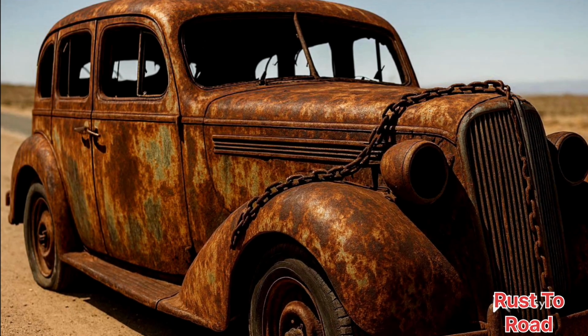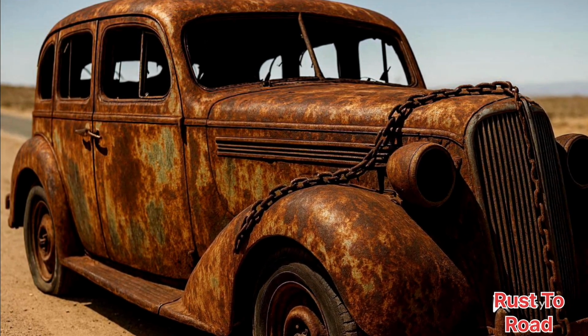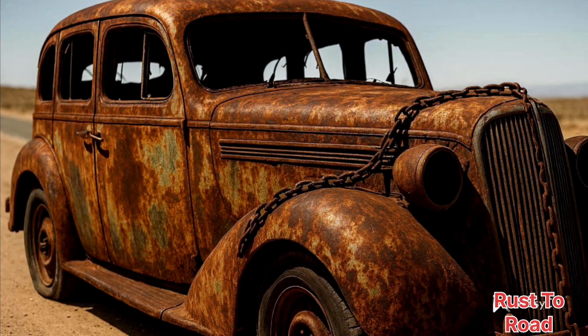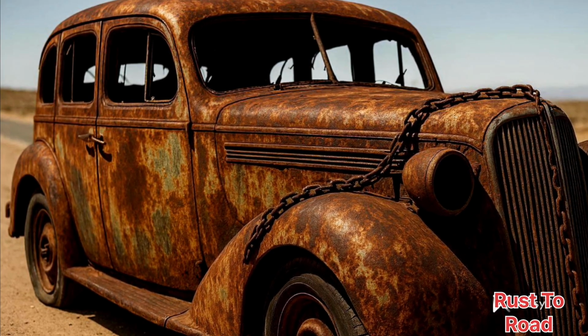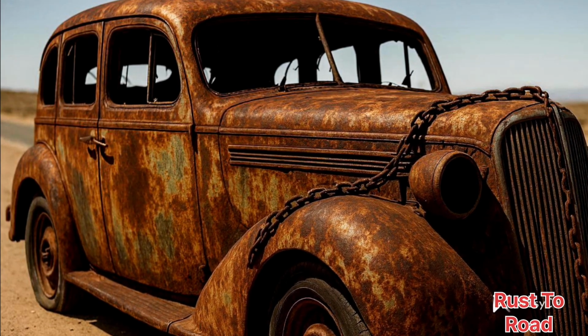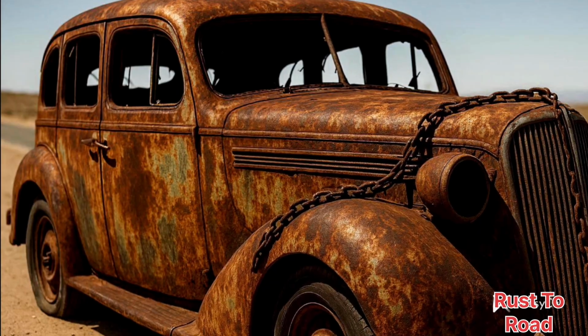A closer inspection reveals just how badly time has damaged this beautiful classic. Every panel is covered in corrosion. The engine has not started in decades. The interior has almost disappeared, leaving only rusted metal behind. Many would call it beyond saving. But every legendary restoration begins with believing the impossible can become reality.